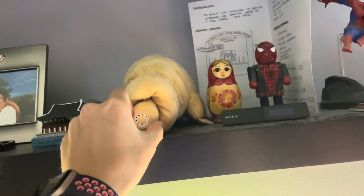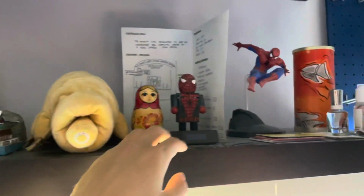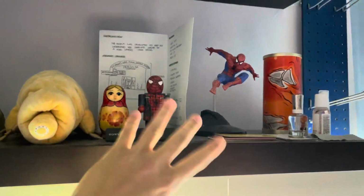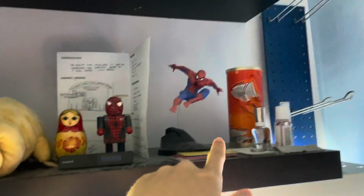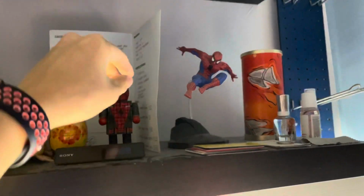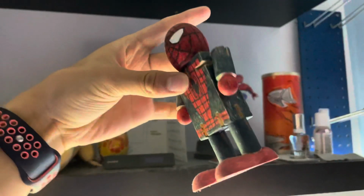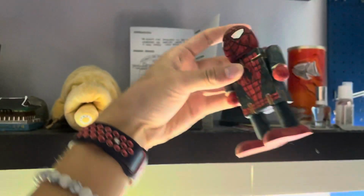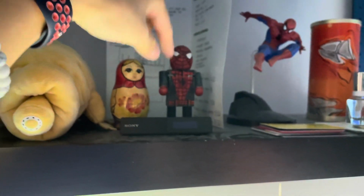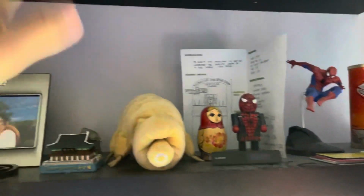A stuffed tardigrade. And a little introduction to my psychology. It's kind of cringy, don't see it. A Spider-Man figurine. This one in particular, I drew it. I have had this since I was 7 years old. I made it when I was 7. So, and we got the Russian doll, my bad.